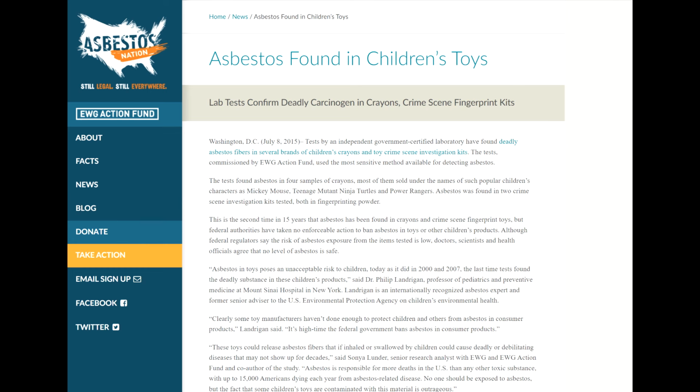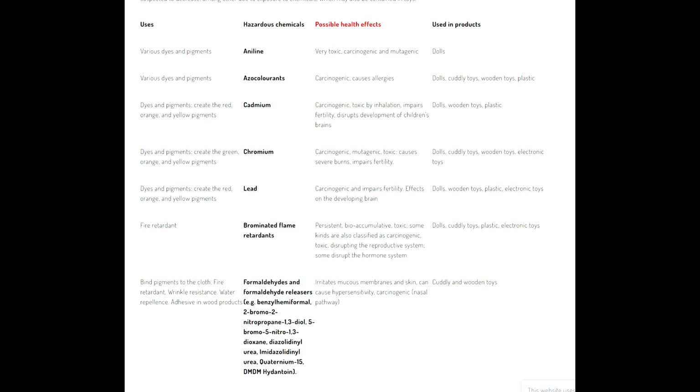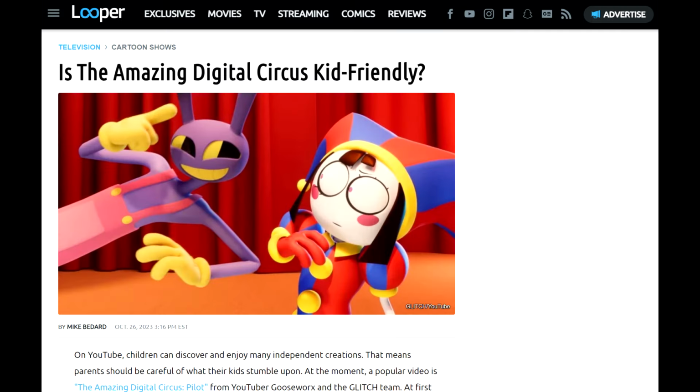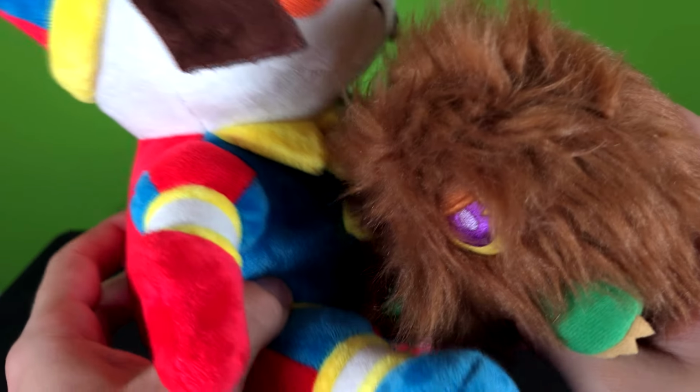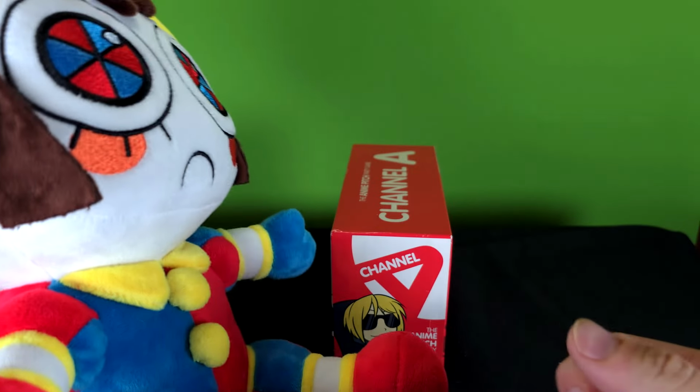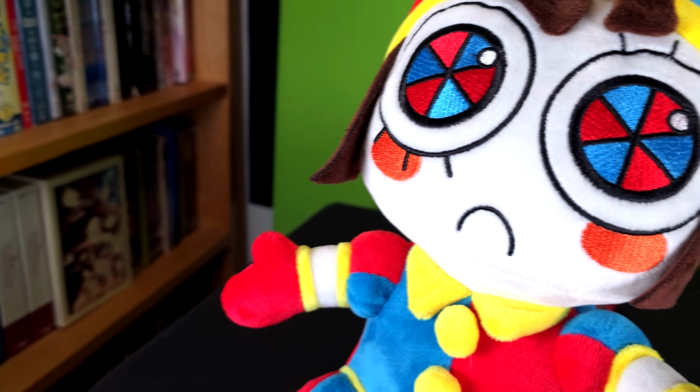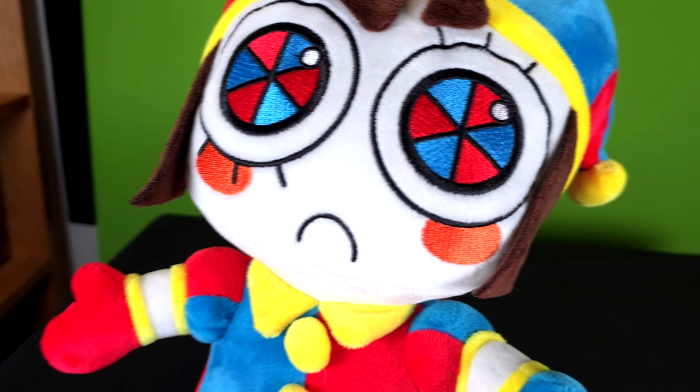But more so, there are actual dangers within the material in knockoff plush, particularly from China. Ignoring the obvious labor issues, there have been reports of toxic dye used in knockoff plush to asbestos or similar material being found inside the plush. And given Digital Circus's popularity with young kids, there is the potential for children coming across dangerous material and having some serious health effects. So please, save up your money and get the real deal. Especially because overall, it's really nice both as a plush toy and a nice little collectible from the show.